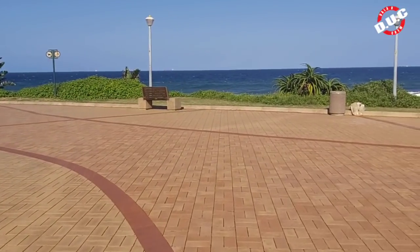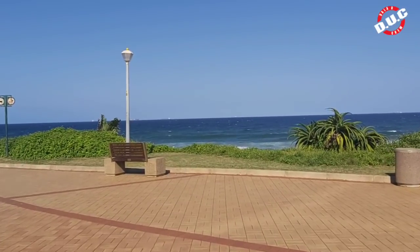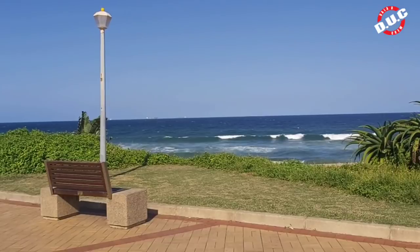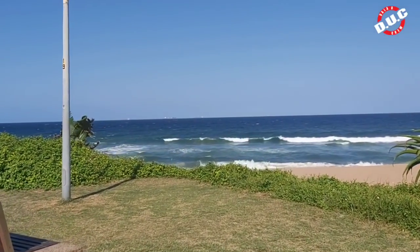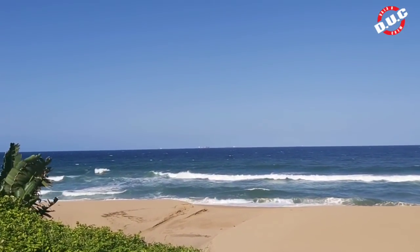You guys may be missing the ocean. So here's a quick view of it. It's a beautiful day out here. Not too cold, not too hot. It's manageable weather for anybody, including people who don't like hot weather. How's that view?